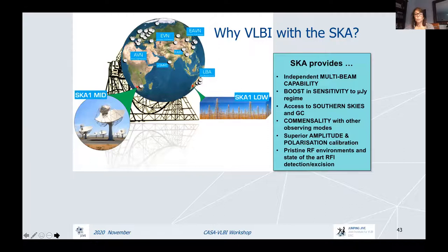So what will this scale provide to us? It will provide independent and multi-beam capability from these two telescopes. It will boost our sensitivity to the microJansky regime. It will allow us to access the southern skies and the galactic center for longer times. It will allow us also not only to do VLBI, but to observe in other observing modes simultaneously. And it will provide superior amplitude and phase calibration. These two telescopes are located in a pristine RF environment, and the telescopes will also use state-of-the-art RFI detection and excision algorithms.